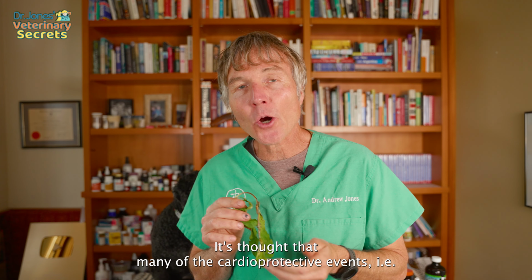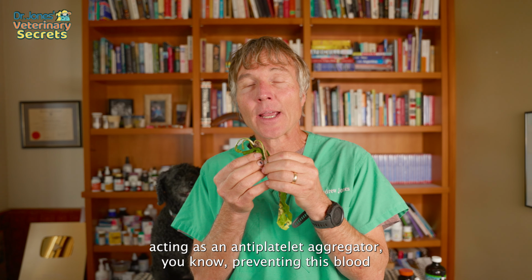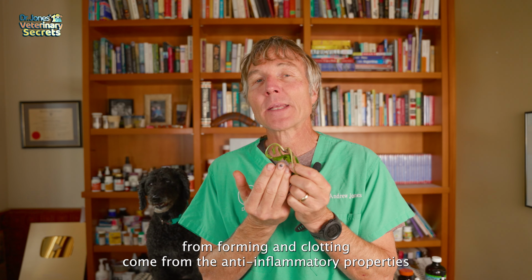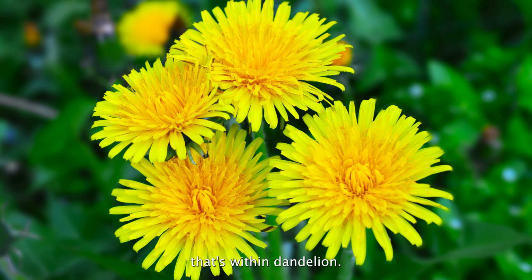It's thought that many of the cardioprotective events, i.e. acting as an antiplatelet aggregator, preventing blood from forming and clotting, comes from the anti-inflammatory properties that are within dandelion.